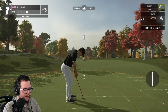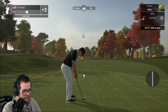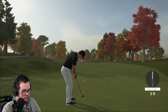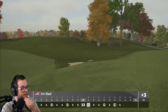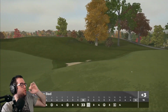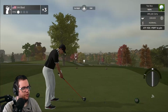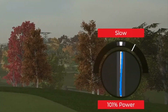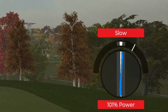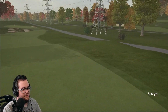Yeah, I can't chip that. That would have been disgusting. Please don't break more than this at my feet. It did a little bit. Okay. Eagle birdie. That's all we need. Eagle birdie. Here we go. Oh, yeah. Look at this. Great chance for an eagle here. Great chance. Yep. Look at that chance.